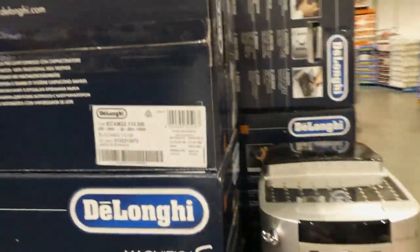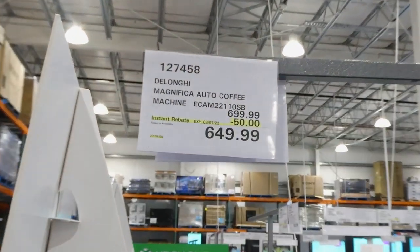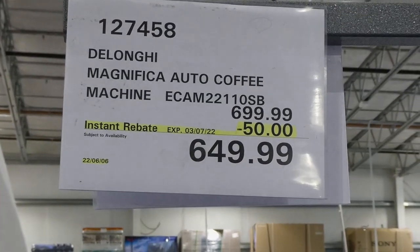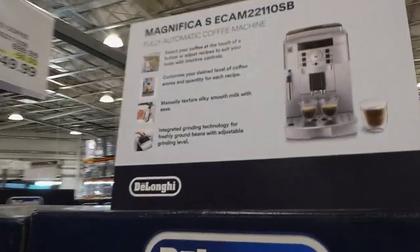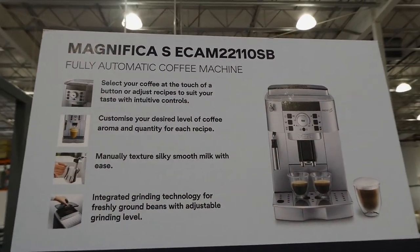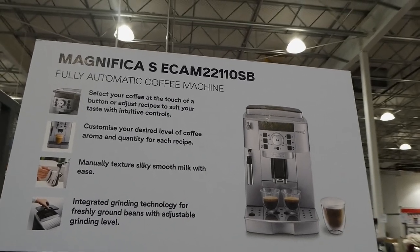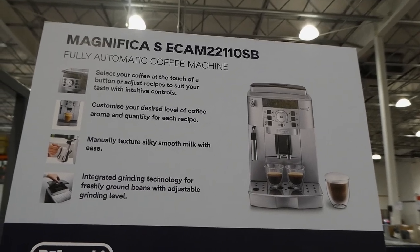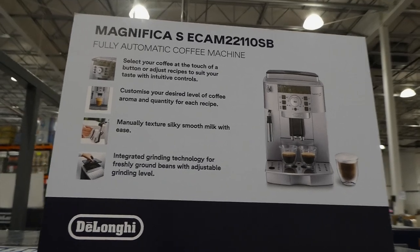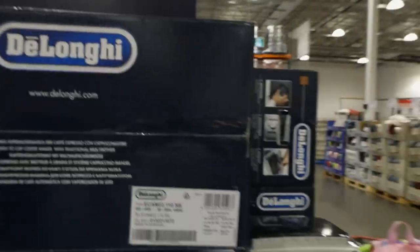And then there's this one. This is the last on this side, and then there's some more smaller appliances on the other. So this one is the DeLonghi Magnifica Auto coffee machine. It's $50 off, down to $650. So it says select your coffee at the touch of a button and adjust recipes to suit your taste with intuitive controls. Customize your desired level of coffee, aroma, and quality for each recipe. Manually texture silky smooth milk with ease. It says integrated grinding technology for freshly ground beans with adjustable grinding level.